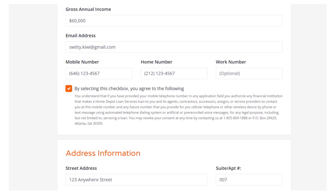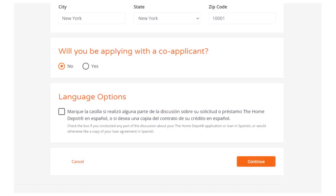Then you have to check this checkbox that says you agree to everything. Now you put your address, zip, city, and state. If you are applying with a co-applicant, let's say your spouse or anybody in your household, you can specify that here. And if you want to have the whole application in Spanish, you also have this opportunity here. That's just wonderful. Home Depot is trying to diversify their client base to Spanish speaking folks. That's pretty good. And click continue.